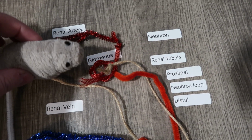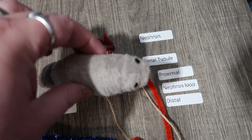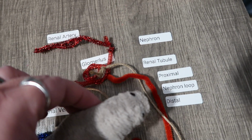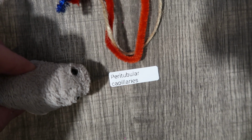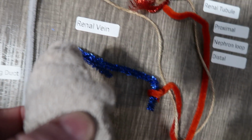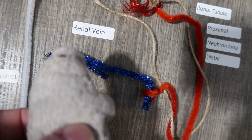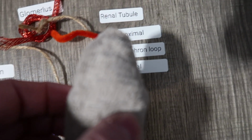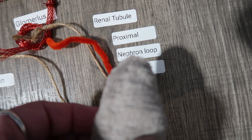So using baby manatee, reabsorption is: I'm in the tube and I want to go into the red capillaries, which are called peritubular, because I want to stay within the blood to go back to the vein, to go back to the heart and around the body again. So that is reabsorption. It only happens within the renal tubules, mostly the proximal and the loop.